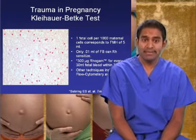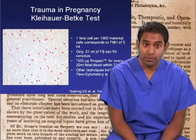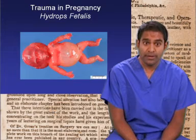The Kleihauer-Betke test is a way to evaluate whether there is actual fetal maternal hemorrhage. Only 1 fetal cell per 1,000 maternal cells corresponds to fetal maternal hemorrhage of only 5 cc's. Only 0.01 milliliters of fetal blood can RH sensitize a mother. 300 micrograms of RhoGAM for every 30 milliliters of fetal blood is the dose given within 72 hours. There are other ways to measure for maternal fetal hemorrhage, specifically flow cytometry. This is a picture, though dramatic, showing how significant hydrops fetalis can be in causing fetal compromise.